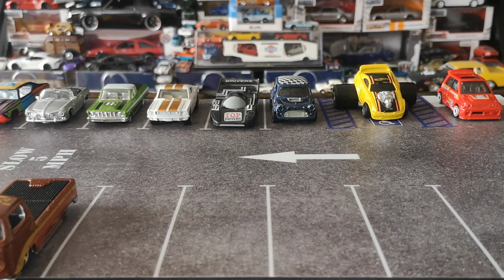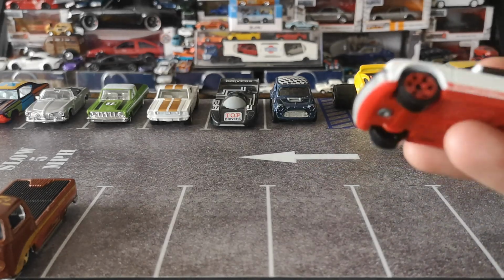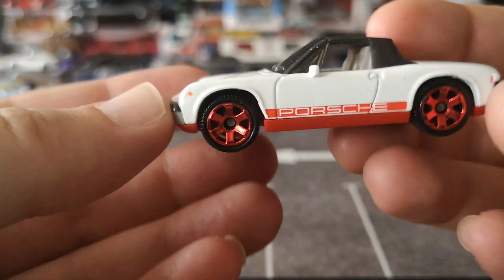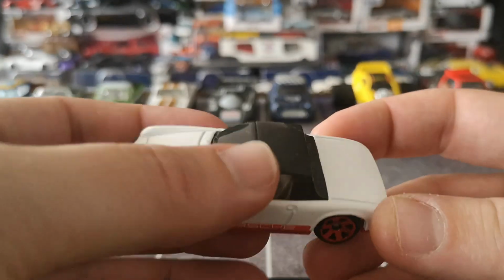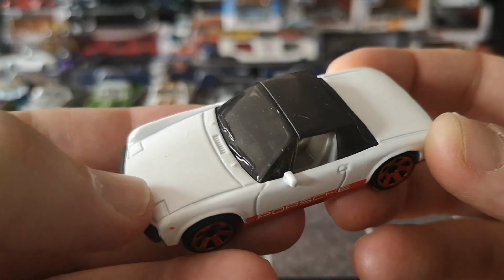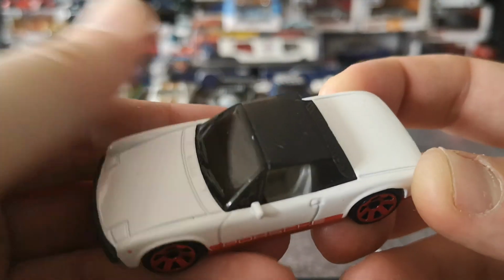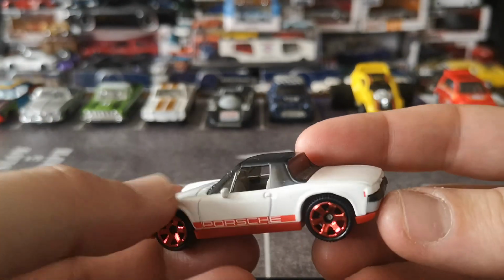All right, so we'll start off here with this one. I do have a carded Porsche 914, white with the red detailing and the red chrome 6 spokes, Matchbox. One mirror, as it should. Again, blister pull condition. I'm maybe seeing some little specks. This might actually rub off, but pretty much mint.